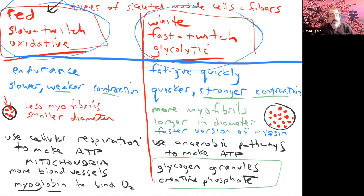So these are white versus red, also called fast twitch or slow twitch, also called glycolytic or oxidative. And again, you can see why those names make sense when you see their properties and how they're constructed and how they're optimized. There are other versions. There are fast oxidative fibers. I'm not going to go into it. If we were doing a more elaborate muscle physiology class, we could talk about the muscle fibers that sit in between these two extremes. But this is the basic way when we think about fast versus slow twitch. And you are born genetically with different distributions of red and white, slow and fast twitch fibers.